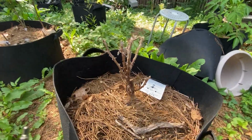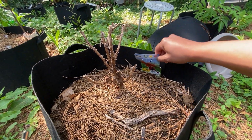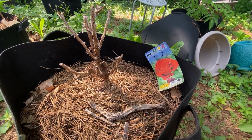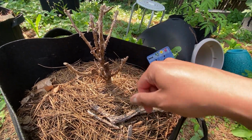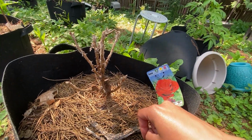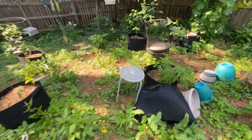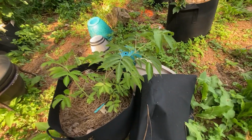This poor rose baby. This fragrant cloud. I think this might have been dead on arrival. We'll wait to see if, I don't know, this poor thing. We'll see. Here's elderberry, doing very well.